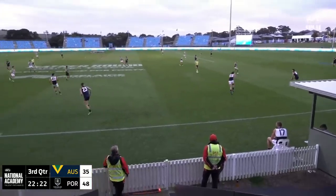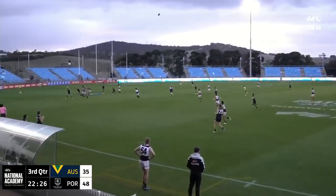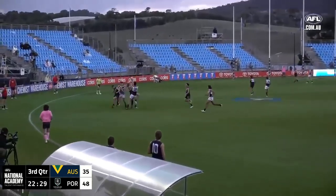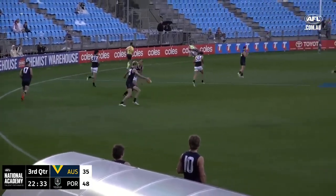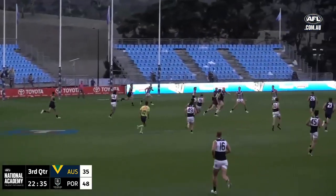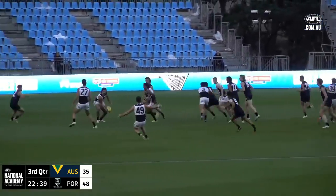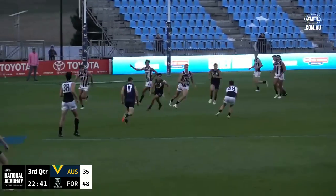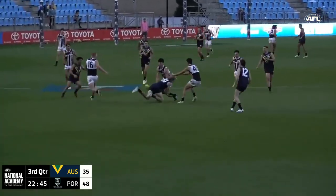Some tempo footy here from Australia, coached by Tarkin Lockyer. Wilson getting around them out on the mark and sends it towards half forward. That is a very good grab by Mitch Edwards. Edwards into the hot spot, and Caddy couldn't take the mark. Kicked the first goal for Australia today. Ball's in the hands of Teakle, got his hand pass out, trickling along the ground. Another chance here for Edwards.